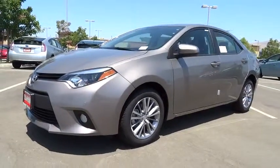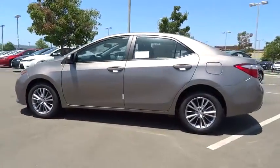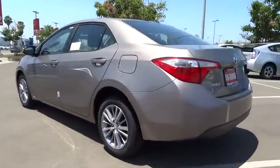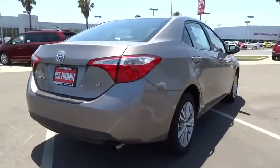The 2014 Corolla. The Corolla is still a great option for those who want dependability, comfort, and value, and is priced below $25,000. This vehicle has less than 100 miles.